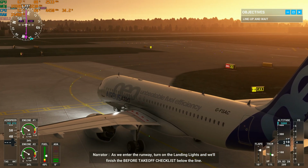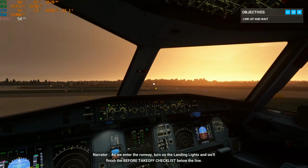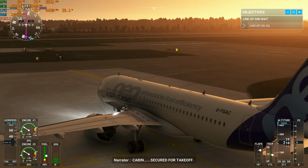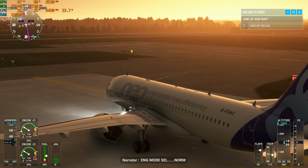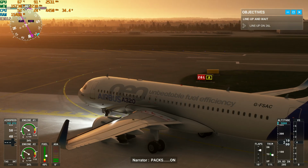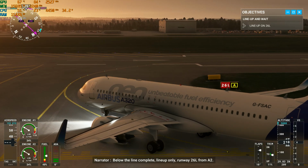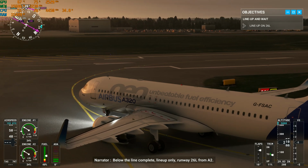As we enter the runway, turn on the landing lights and we'll finish the before takeoff checklist below the line. Below the line. Cabin secured for takeoff. Engine mode selector normal. TCAS TARA. PAX on. Anti-ice off. Below the line complete, line up only, runway 26 left from Alpha 2.